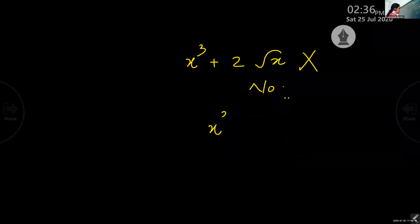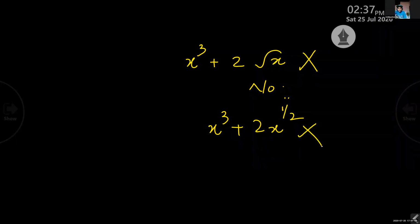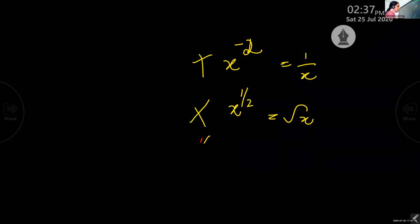If we rewrite the question like this, x raised to 1 by 2, and ask whether it is a polynomial, what will you tell? Not a polynomial. So beware of these two things: negative exponents, and fractional exponents such as root x or 1 by x. When these come, it is not a polynomial.